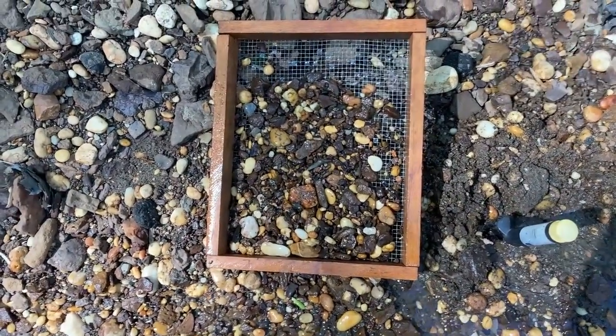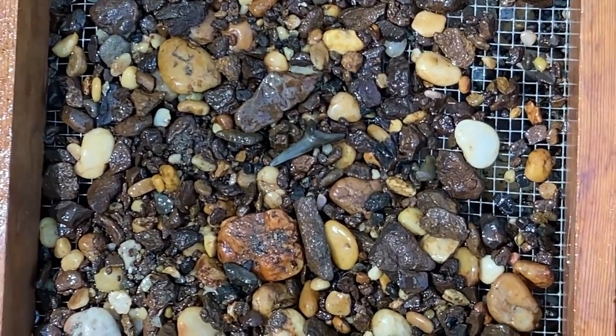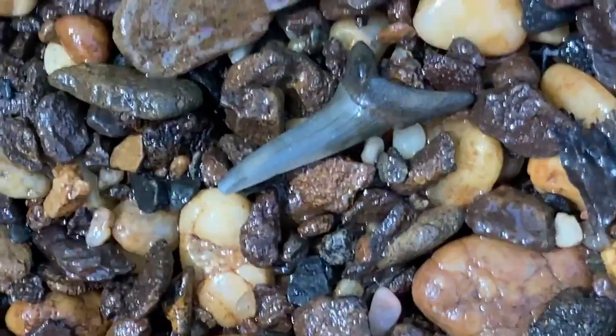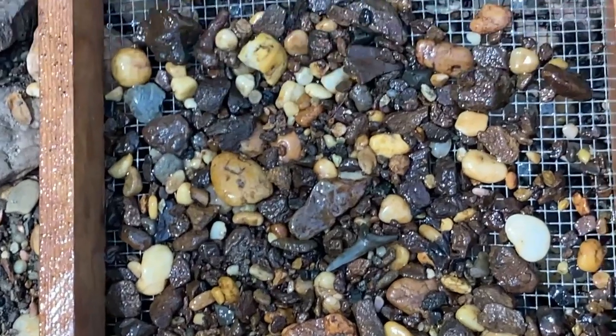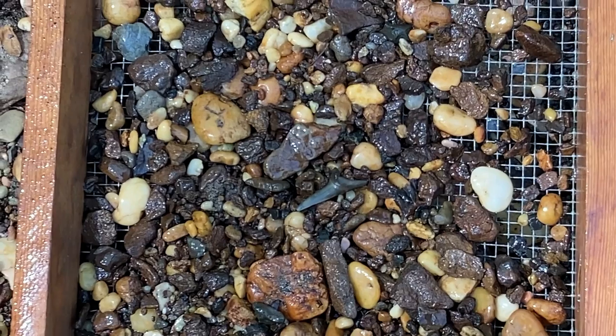All right, my luck just turned around. Can you see it? Be able to see it now. Nice big shark tooth. So in this case, it looks like this stuff where the smaller gravel is might be worth sifting, and then the stuff will start coming out.